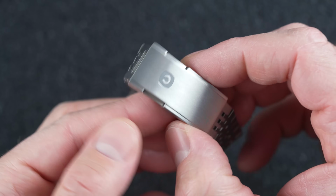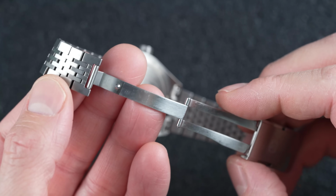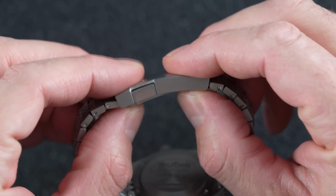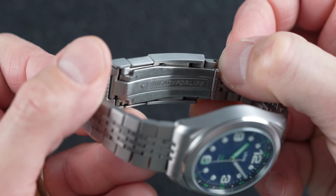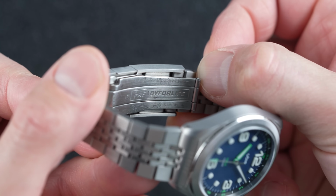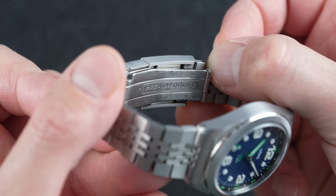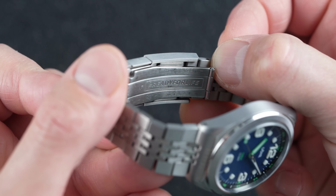Again, the Cubic U sits proudly in its squircle on the clasp between the double pushers. It comes with 1 centimeter, 4 positions of tool-free on the fly adjustability using a ratcheting clasp mechanism. And in case you needed a further reminder, the etching on the base of the clasp assures you the watch is #ready for life. Yes.